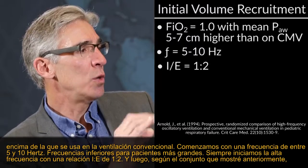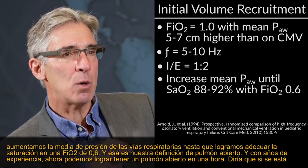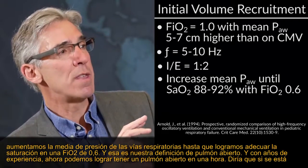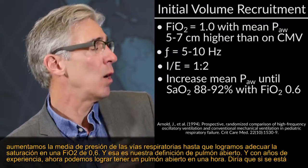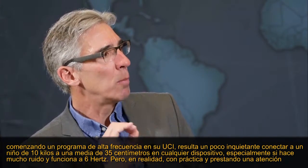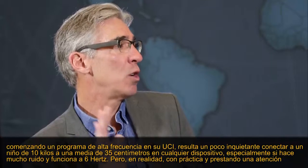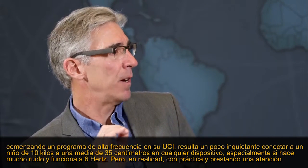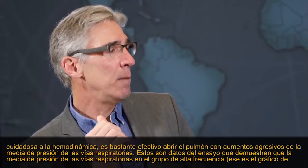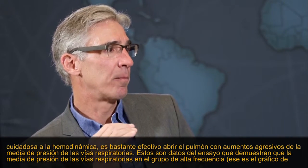And then, using that construct that I've just shown you, we increase mean airway pressure until we're able to achieve adequate saturation on an FiO2 of 0.6. And that's our definition of an open lung. And with years of experience now, we can achieve an open lung within an hour. Now, I will say if you're beginning a high-frequency program in your ICU, it's a little scary to put a 10-kilogram child on a 35-centimeter mean on any device, particularly when it makes a lot of noise and is moving at 6 hertz. But in fact, with practice and with careful attention to hemodynamics, opening the lung using aggressive increases in mean airway pressure is quite effective.